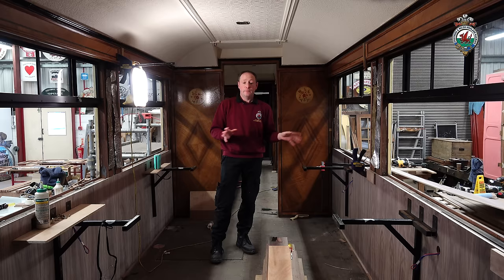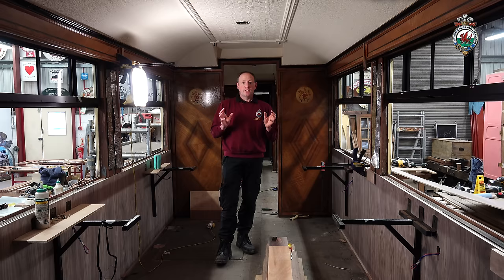Our aim at the moment is to have the carriage moved through to the paint shop sometime late next month, ready for the outside to be painted. We'll still have internal work to do, but we have a slot in the paint shop for it, and the intention is to have it ready for service sometime late May, possibly into June, all being well.